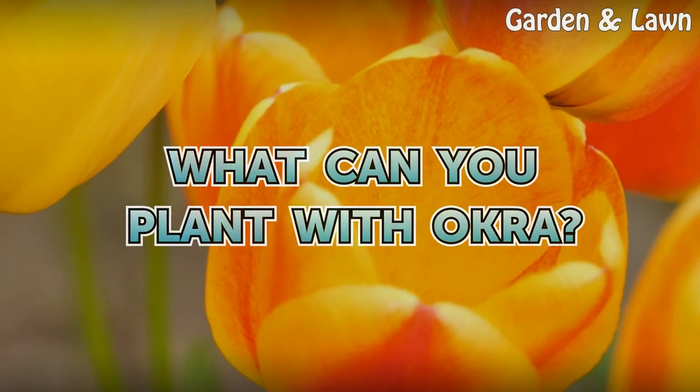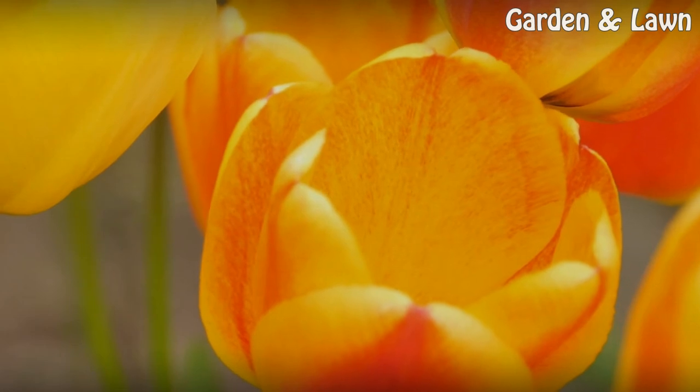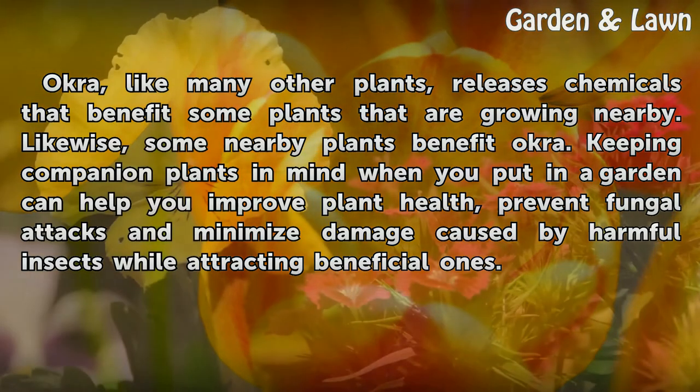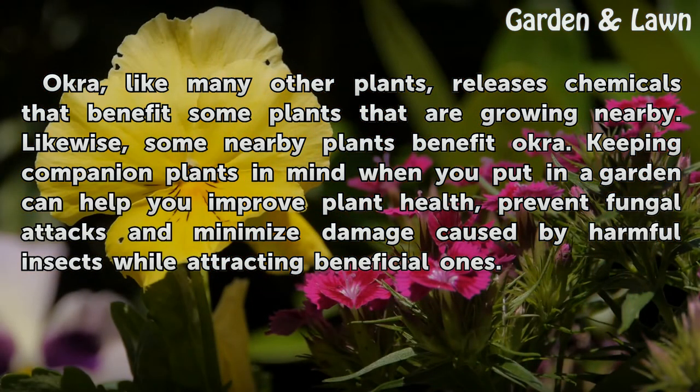What can you plant with okra? Okra, like many other plants, releases chemicals that benefit some plants that are growing nearby. Likewise, some nearby plants benefit okra. Keeping companion plants in mind when you put in a garden can help you improve plant health, prevent fungal attacks and minimize damage caused by harmful insects while attracting beneficial ones.